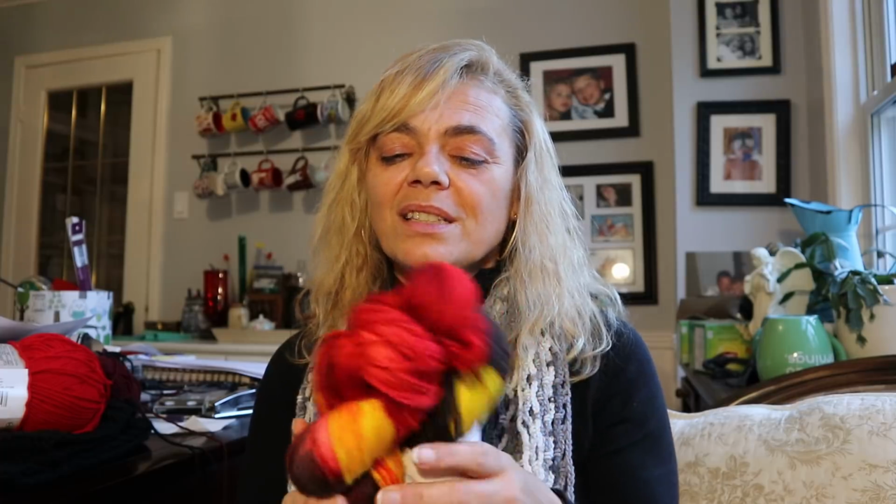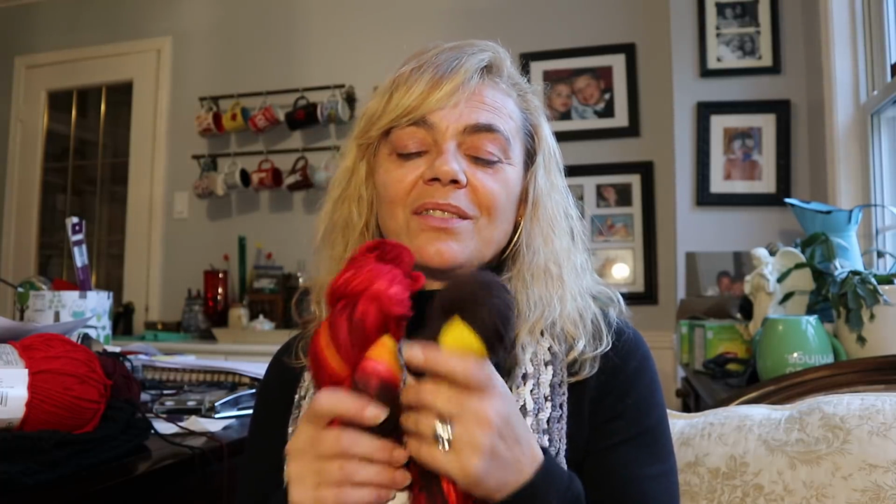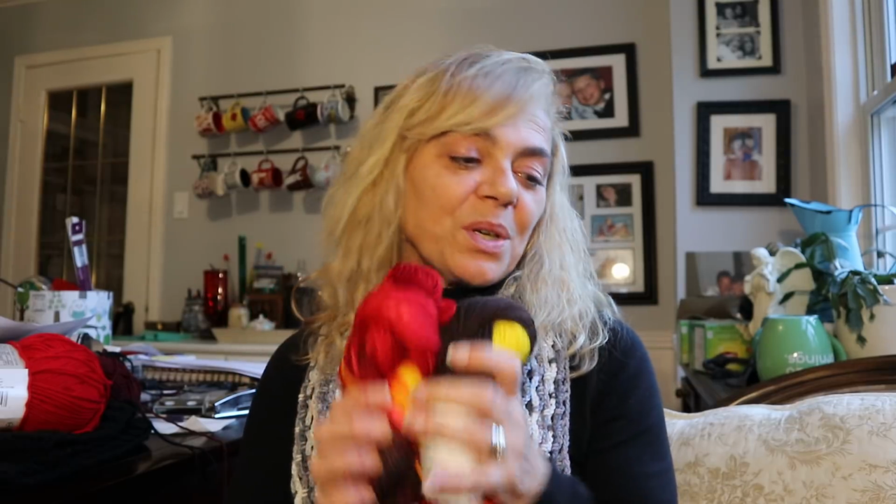And I am thrilled, absolutely thrilled. I want to crack into it so badly, but I've got all these hats to finish first. But I'm just looking at patterns, and I don't know what I want to make out of it, but I so want to work with this so badly. Anyway, that. And then today, my partner in crime and I had to do errands.